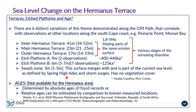Then I've identified what I call etch platform A at about 9 meters, and that's quite a rare one. I've only had 2 observations in all my 60 sections. And correlating with Hearty and Kaufman's work further along the coast, that probably occurred at about 400,000 years ago. And probably during a period either after the Hermanus terrace was formed, when it hesitated going down, or it came up and then went down again. So that's part of the buzzsaw effect.